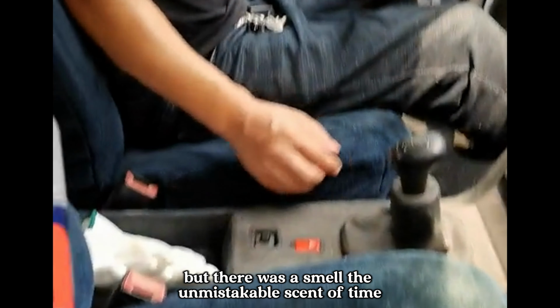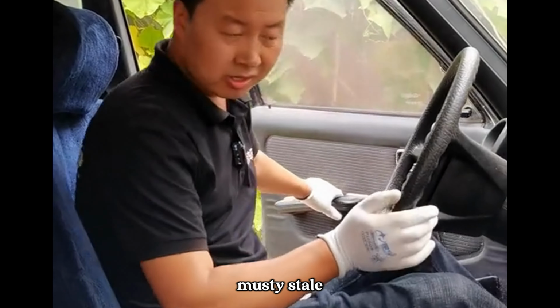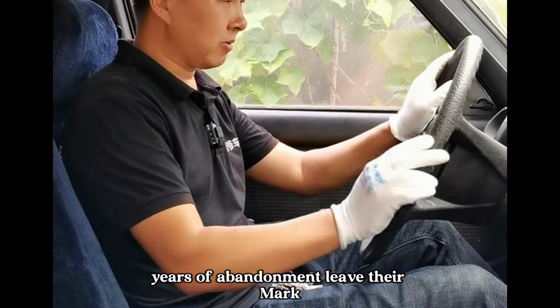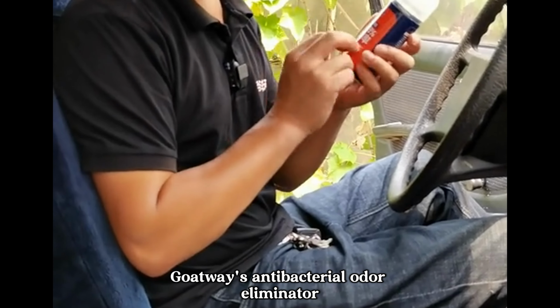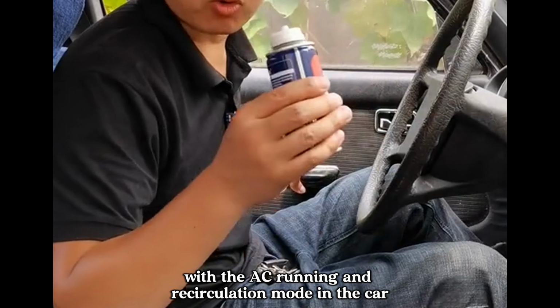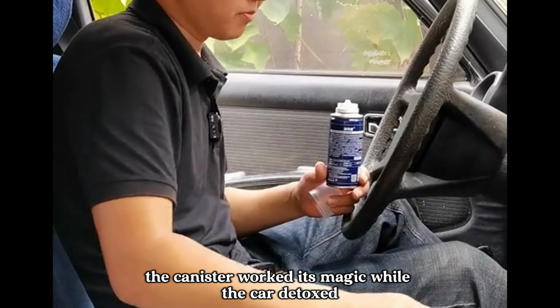But there was a smell, the unmistakable scent of time, musty, stale, lingering in the seats and vents. Years of abandonment leave their mark. So he reached for his go-to fix, Gootway's antibacterial odor eliminator. With the AC running in recirculation mode and the car sealed shut, the canister worked its magic.